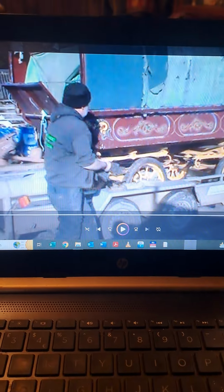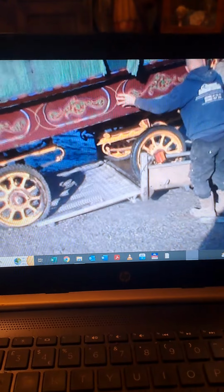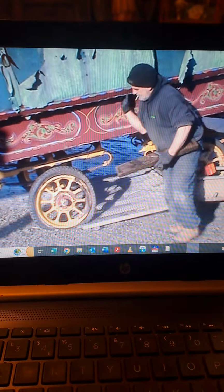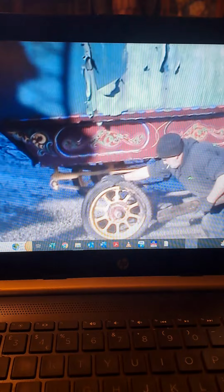Right, what's it? Now, we finally got her on. And there she was when we got her on. So we had to get her off at home. Mind you, there was enough jabbies there to push her off when we got her home. Tires was flat.